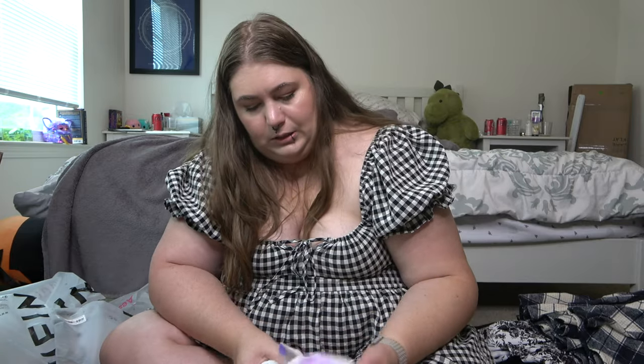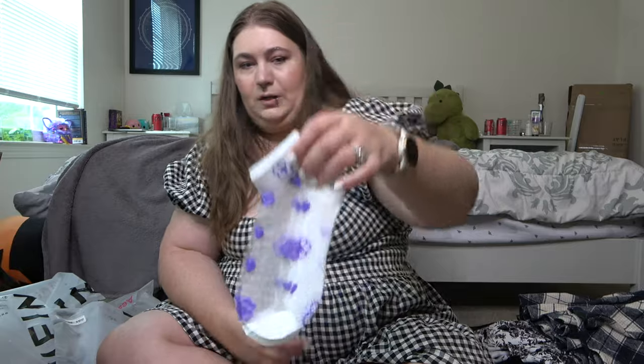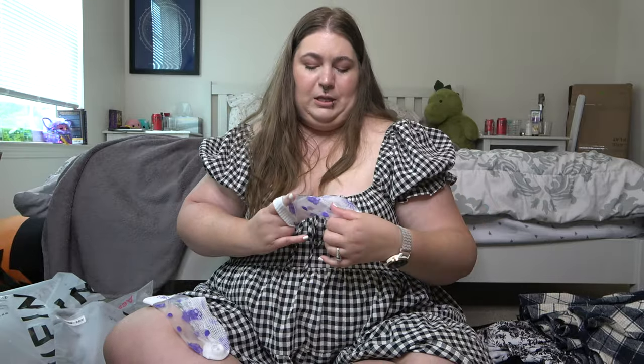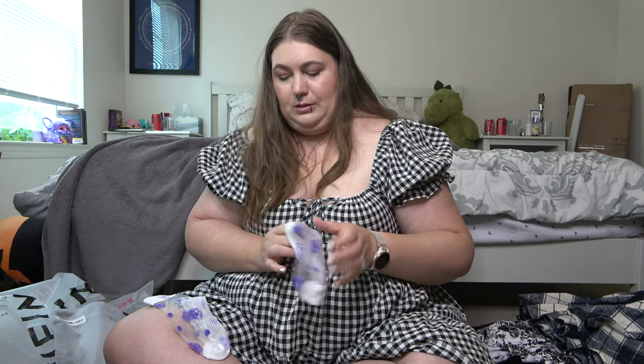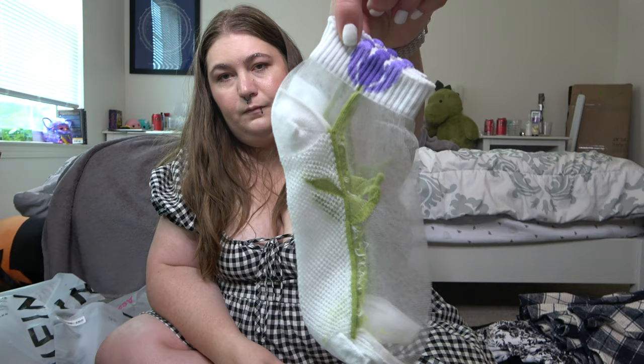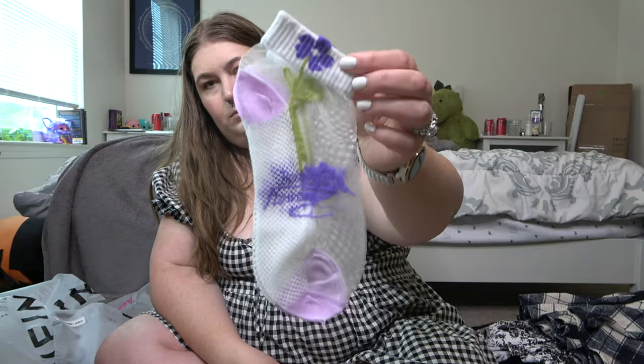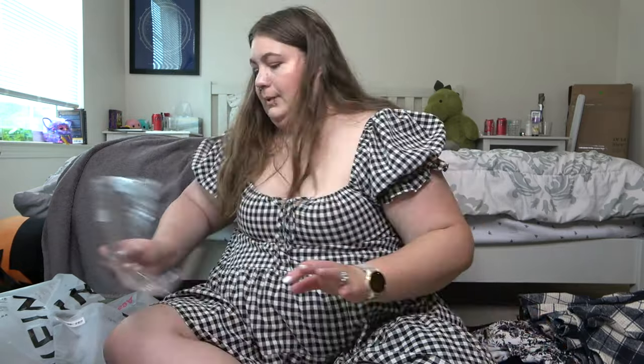I got a pack of socks. Yes, I'm not going in any particular order. I'm literally just grabbing stuff out of the box. I got a lot of these different packs of like see-through mesh socks. I've just always wanted them and they're so cute. I just love them so much. So there's this pair. Oh, this one is so cute. The little flower. Adorable. Love them so much.